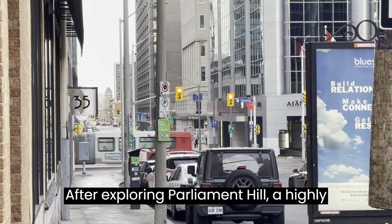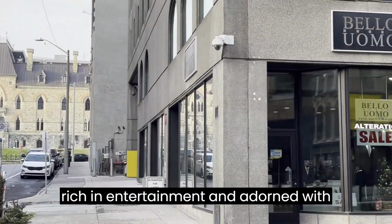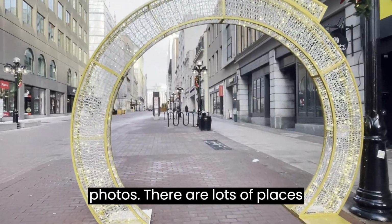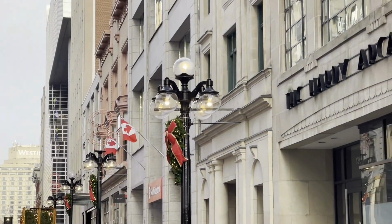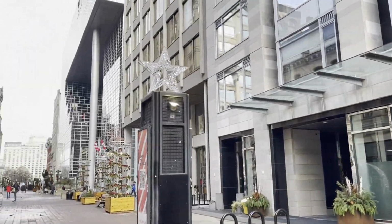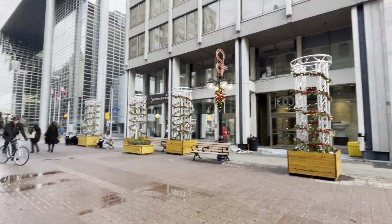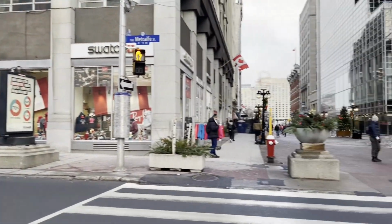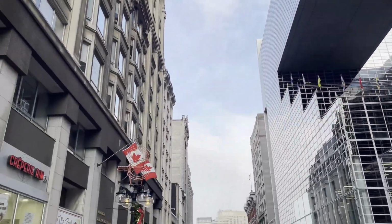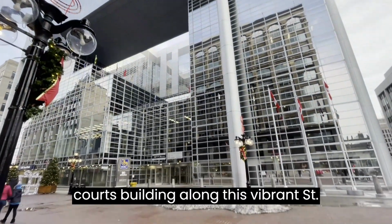After exploring Parliament Hill, a highly recommended follow-up is a visit to Sparks Street, conveniently situated nearby. This pedestrian-friendly thoroughfare, rich in entertainment and adorned with decorative spots, provides an excellent opportunity for capturing memorable photos. There are lots of places for shopping. You will also come across the notable courts building along this vibrant street.